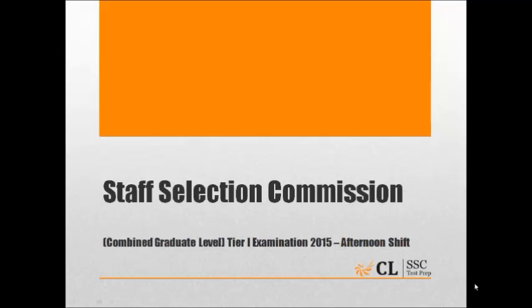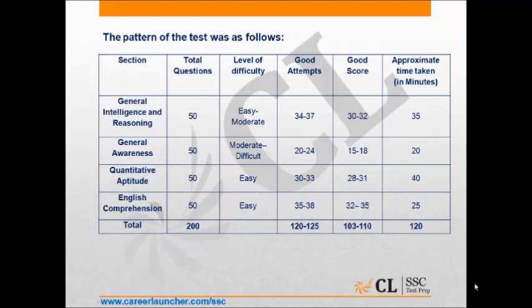Hello everyone, welcome to the analysis of SSC Combined Graduate Level Tier 1 examination held on 16th August 2015 afternoon shift. We have also provided the analysis and the answer key on the website of the Career Launcher.